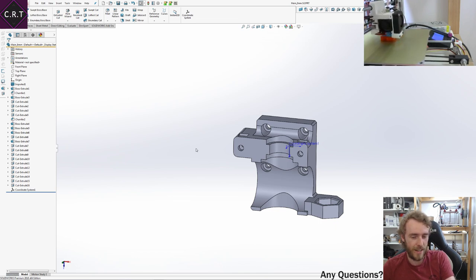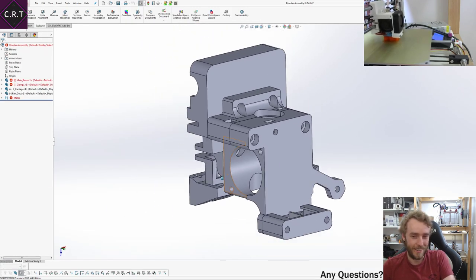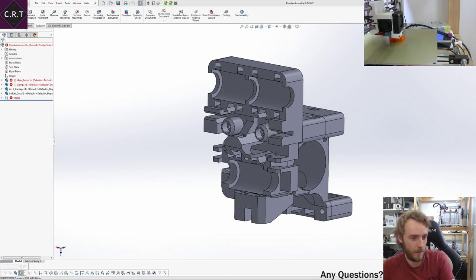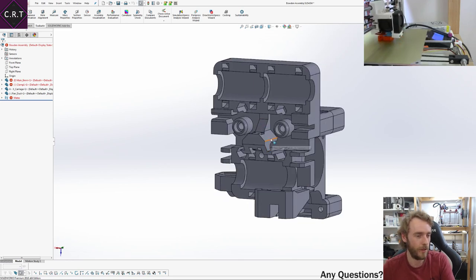Is that my design? Jack, I hope it's yours, I hope it's not mine. I'm so sorry. Jack, if you want to share the link to Thingiverse, if it was your design, I'm happy to share it. I tried looking for it earlier and I couldn't find it anywhere. Can never find things more than once on Thingiverse. You find them once and that's it. That's the first and only time you'll ever see them.